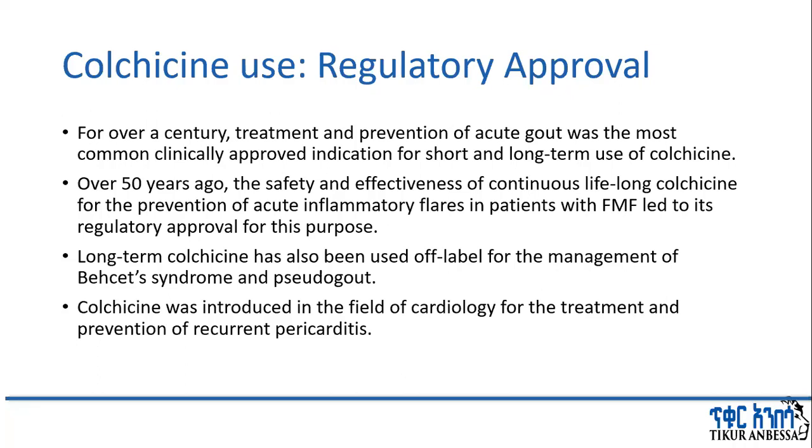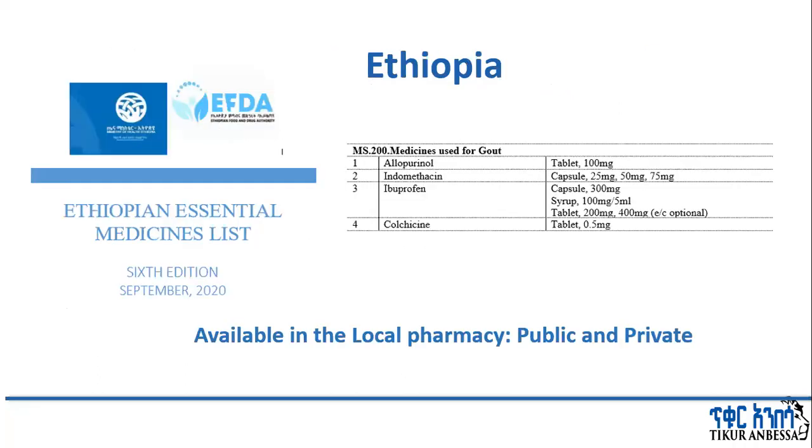Colchicine was also introduced in the field of cardiology for the treatment and prevention of recurrent pericarditis and acute pericarditis. It was incorporated in the guidelines since 2015, and it is in use across the globe, in the medical community. Regarding Ethiopia, it is included in the Ethiopian Essential Medicines list, 6th edition, September 2020, the most recent one, as a medicine used for gout.